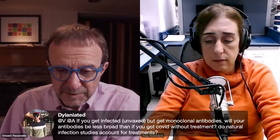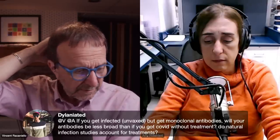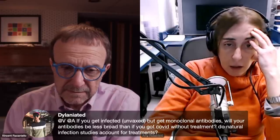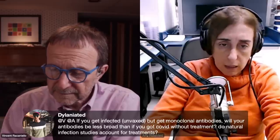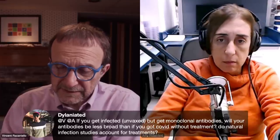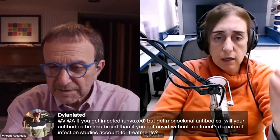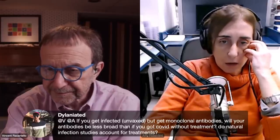If you get infected, unvaccinated, but get monoclonals, will your antibodies be less broad than if you got COVID without treatment, or do natural infection studies account for treatments? It depends when you get the antibodies, right? If you get infected and you get monoclonal therapies, you don't make any antibodies. That's the whole point. Well, it depends when you get the monoclonals, right? If you get them in hospital, it's too late and you've already made antibodies. Nobody gets monoclonals in the hospital. They get them within the first 10 days. The former president did. Well, no, it's not clear when he got the monoclonals.